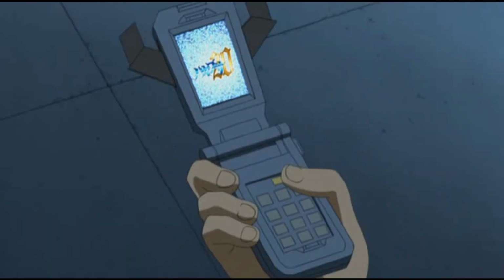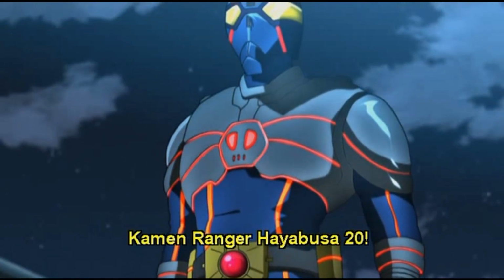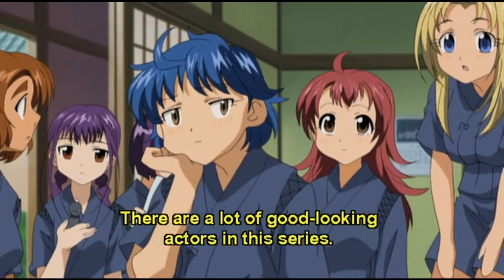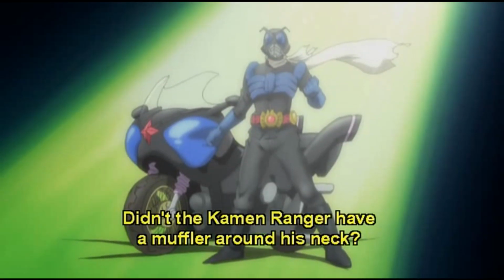Later in the episode, you get to see a newer series of Kamen Ranger, featuring a transformation sequence that may as well have been ripped right out of Kamen Rider Faiz, even making mention that there's a lot of good-looking actors, featuring the Kamen Rider mom fan craze, talking about how all the shows have changed so much over the years since they were kids, sounding like every adult friend I've ever tried to show Sentai or Kamen Rider, and every reference they have is for Mighty Morphin Power Rangers.